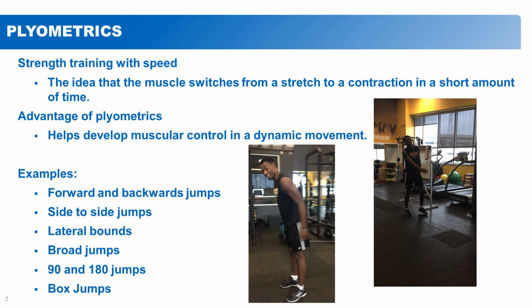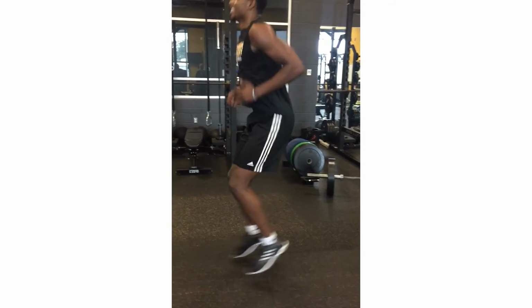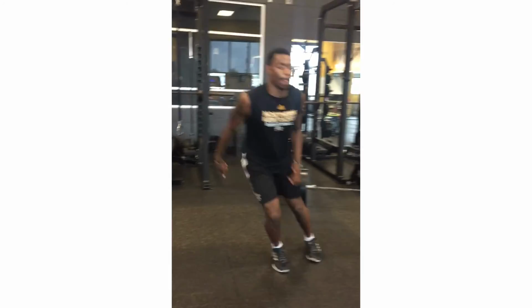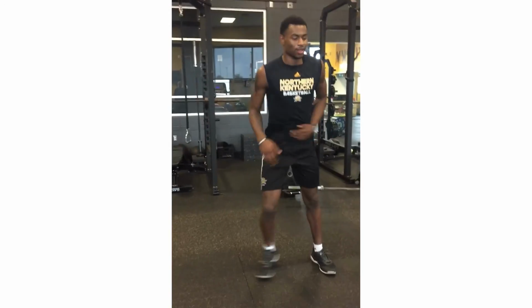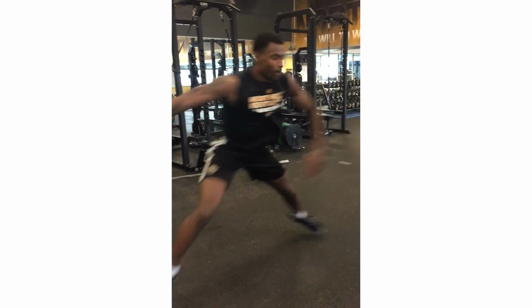The advantage is it helps develop muscular control in a dynamic movement. We're going to start with just little line jumps, jumping forward and back, and then side to side. Very simple. If you can't do that, just step side to side, forward and back. These are called lateral bounds, where you're jumping 2 to 3 feet and landing on one leg and back.